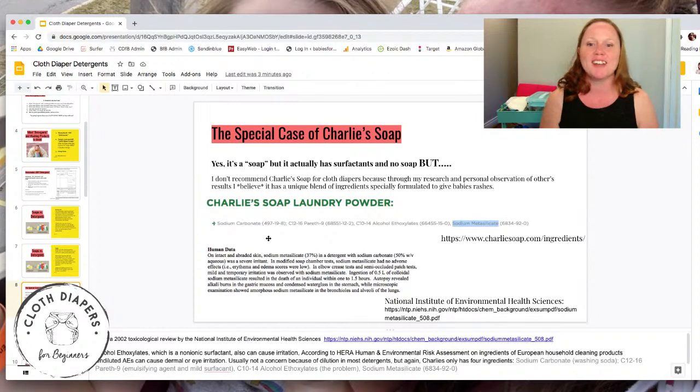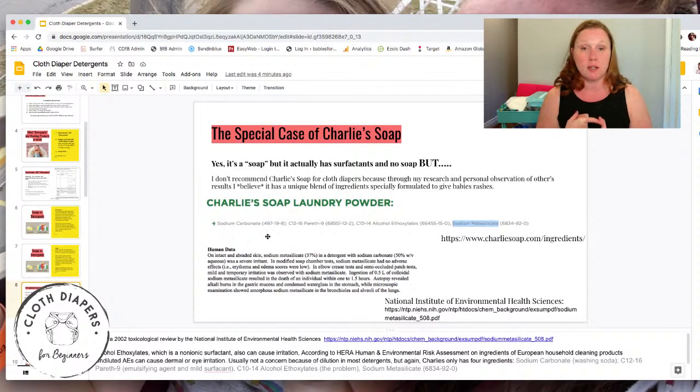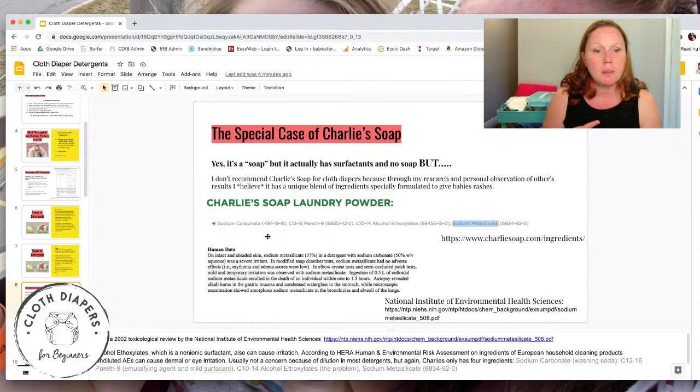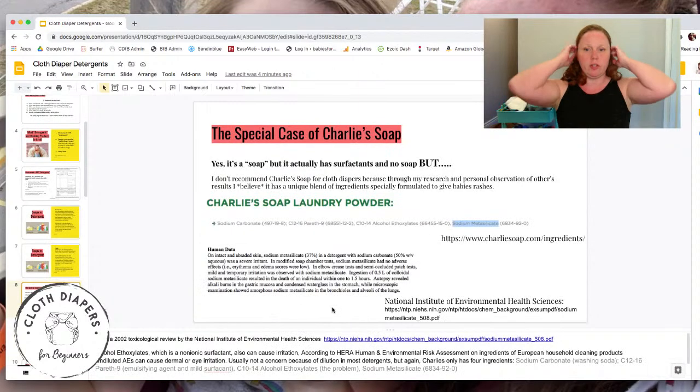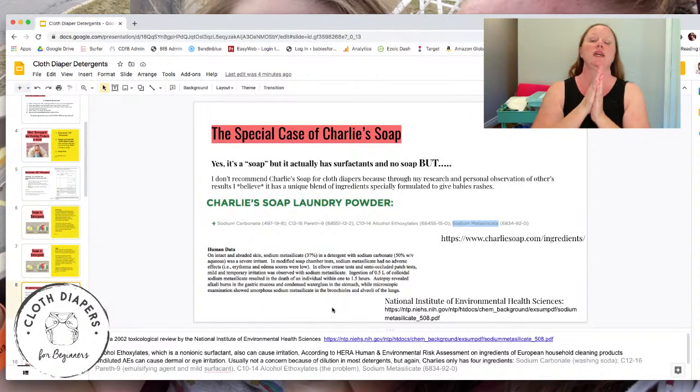Here's why. Charlie's Soap has like four ingredients. Sodium carbonate, so that is our washing soda, that's a water softener. Alcohol ethoxylate, sodium acetylate, and oh yes, paraffin.